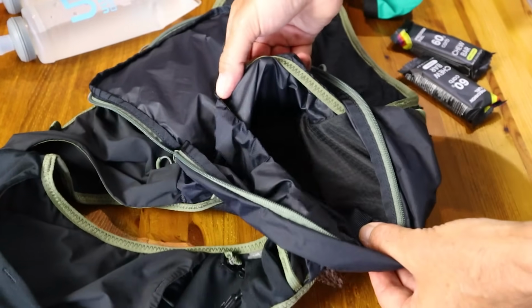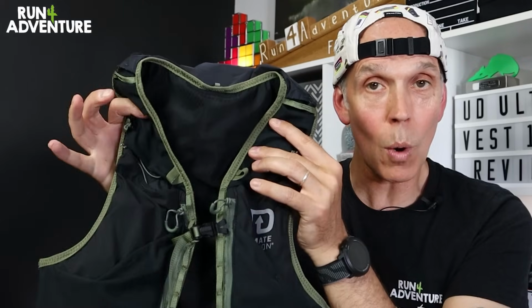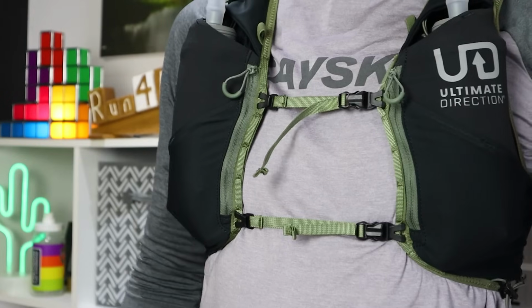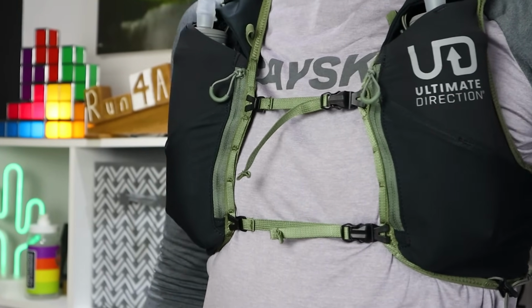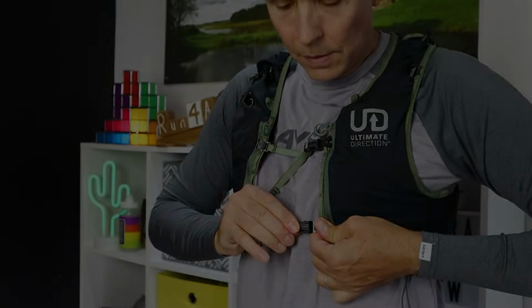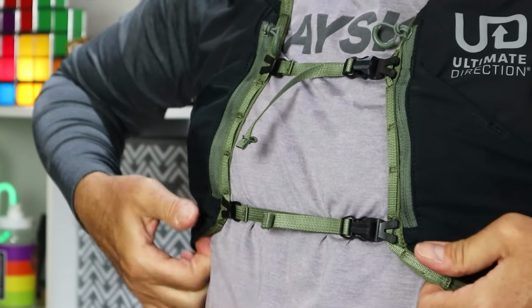Also, inside that main pocket on the back, we've got a separate bladder compartment with a hanging strap. So if you do still run with a reservoir in your running vest, don't worry, because the UltraVest 12 litre is compatible. And when it comes down to adjustability, we've got a very simple sternum strap system. So literally just clip the two straps into the buckles there, pull that strap down tight to adjust it to your body shape, and you are ready to run.